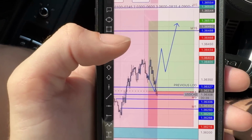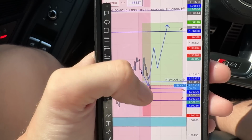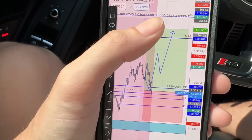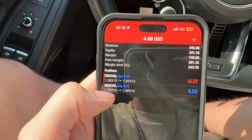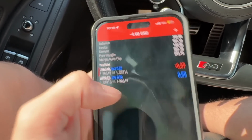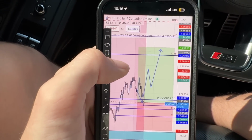But check it out, guys. Price just activated our buy limit right now. You can see price just pulled back into our M15, M5, and M1 demand. So we need price to react off of this zone and continue the movement to the upside. Let me show you guys that the trade activated. So we have the 0.50 that activated, and then I scaled in with another 0.20. I'm gonna be looking to close this with a 1 to 2 risk to reward, guys. So my trade would honestly look something like this. So let's see what happens, guys.